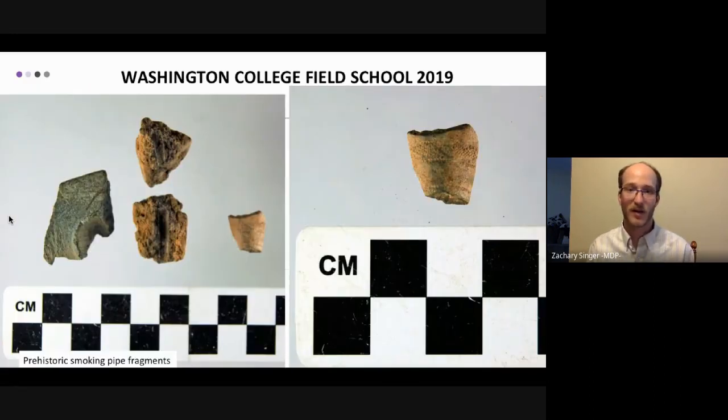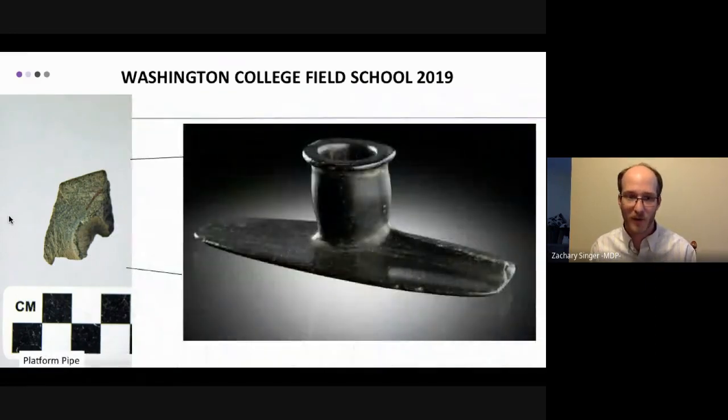Also recovered from the Pindell Bluff site were prehistoric smoking pipe fragments. So you can see some of those on the left, and then there's a blown up, more of a close-up of the image on the right, which is a clay low-fired smoking pipe fragment that has a lot of little dots you can see, so it's decorated. So again, to see what these things look like whole, first, the image on the left, the platform pipe fragment, here's a whole image of a platform pipe. So this is a carved stone smoking pipe.